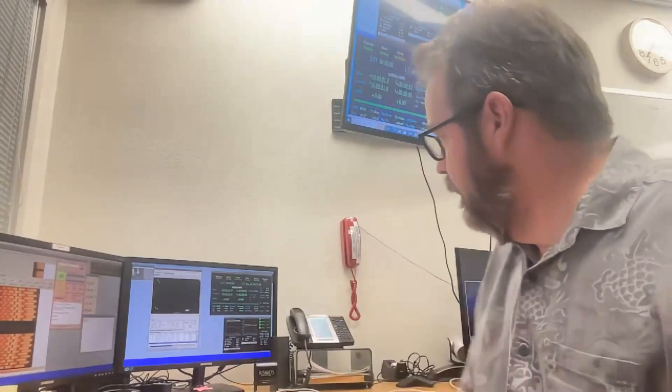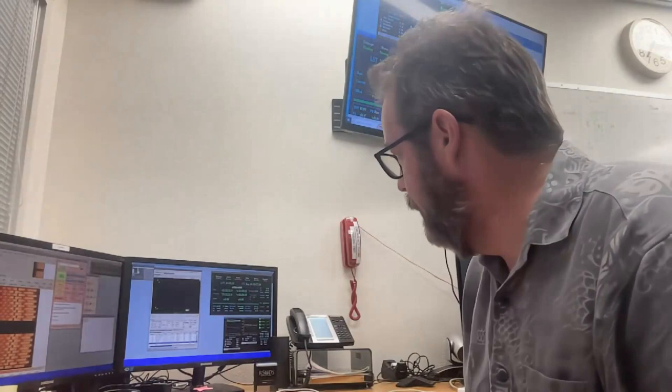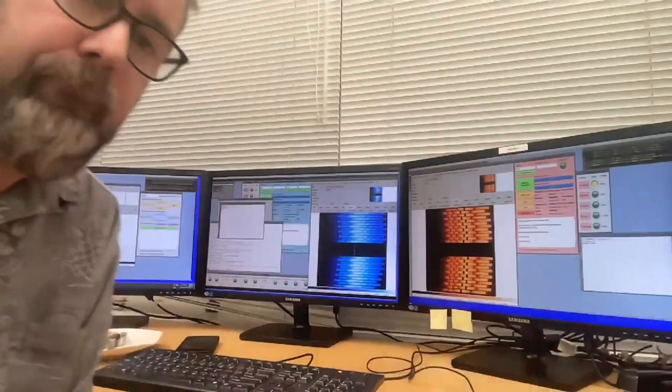I should have asked that before, but I'm starting it now, so thank you. So we're starting that process of actually focusing up the telescope. Let me bring this over here and show you what I see when I'm observing. I've got all these various screens, and I can walk through what they are.